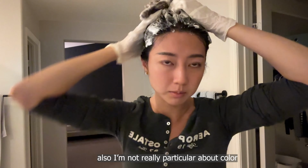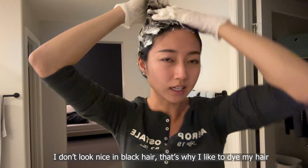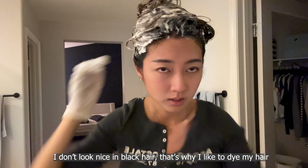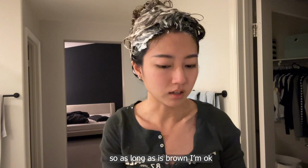Also, I'm not really particular about color. I don't look nice in black hair. That's why I like to dye my hair. But as long as it's brown, I'm okay.